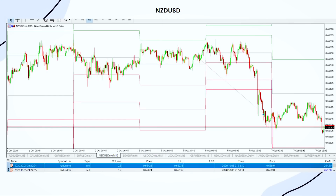Nice exit as well. Stop loss above the highs, something along those lines. Relatively tight stop. 66035 stop loss was. So nice tidy protection there. It had to print fresh highs to be able to stop out the trader. Reasonable trade to the downside, looking at roughly 2% banked there for that trader. Just over 2%. Nice.